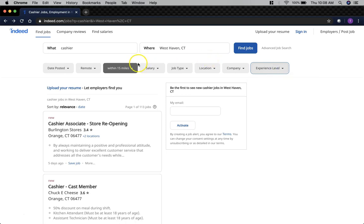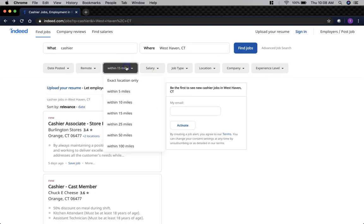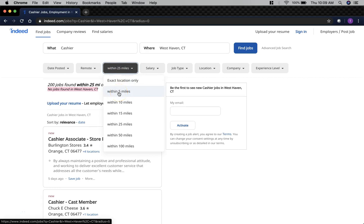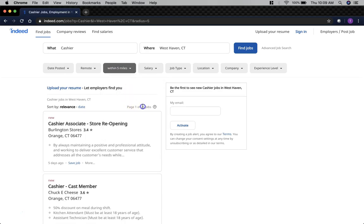So for this example, I'm going to limit the location to West Haven only. So I'm going to click on the location filter and click on exact location only. As soon as I click on it, it's going to apply that filter. And now we see the number has gone up. Why? Because there are no jobs found in West Haven, Connecticut. So it automatically moved it from 15 to 25 miles from me, which is now too far. So I'm going to change this instead to, I'll set it to 5 miles. See if we get anything. Alright, and now we got 25 jobs here. That's an improvement.